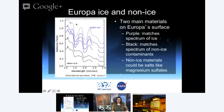This is the spectrum of water ice. That's this dotted line here at the top. Okay, I have to show one wiggly line in deference to the spectroscopers, if there are any in the audience. I think this will be the only one, so don't worry, those of you who like pictures. If you compare the surface of Europa, you can see that some parts of it really match up nicely with this water ice spectrum, and then some don't match up at all.